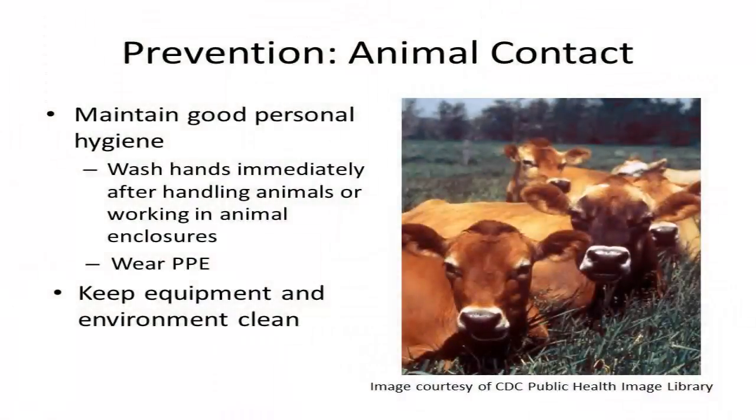An essential step in preventing human illness with pathogens that can cause enteric illness is to maintain good personal hygiene. From a farm safety standpoint, this means frequent hand washing, especially after contacting animals. Mouth contact with livestock should be avoided as their hair may be contaminated with feces. Another basic prevention step is to wear the appropriate personal protective equipment when handling animals or animal tissues.